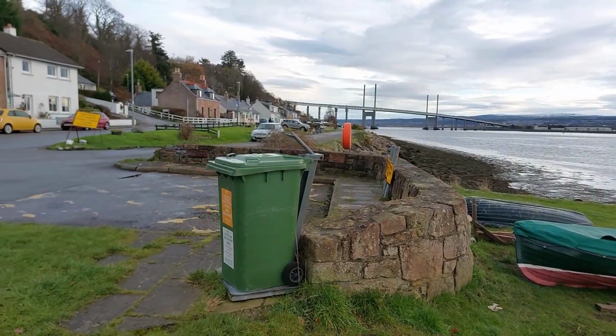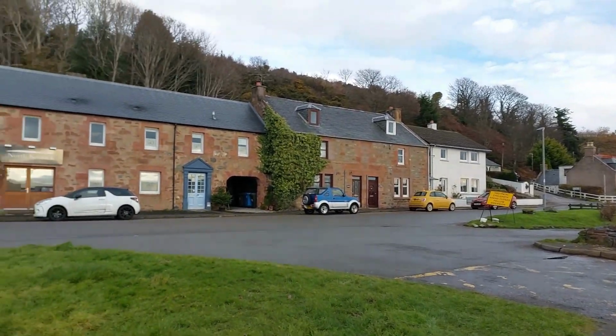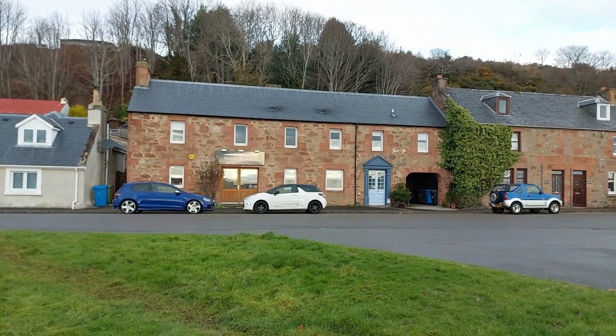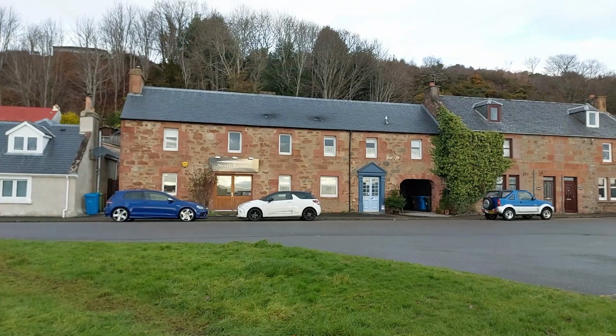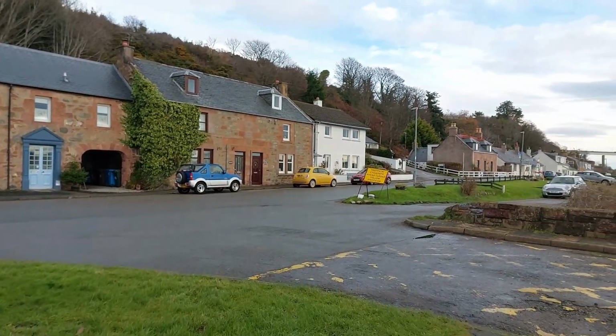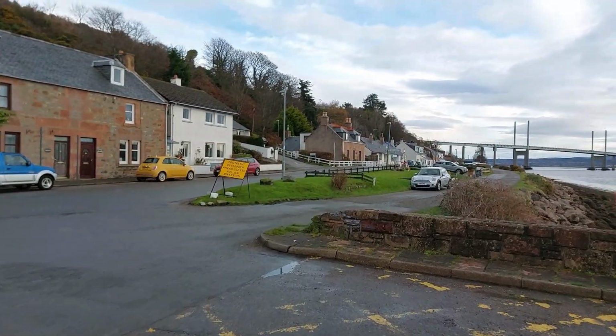Now just by the turning circle here, what we've also got is a dental practice. North Kessock Dental Practice. Used to be houses, I would think. If anybody knows differently, let me know. But that's quite useful. All the residents here can come and get their teeth looked at without having to travel into Inverness. So we'll just continue to make our way down.